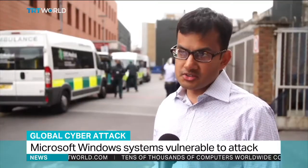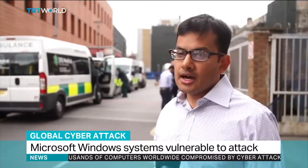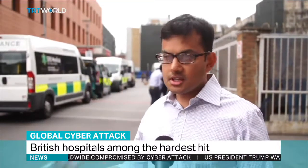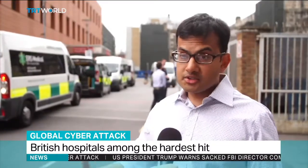They are big organisations that use computers for almost every aspect of patient care. And as I say in my article, so blood test results, imaging test results, clinic letters with the diagnosis for patients, even some of the software they use to operate some of the machinery.